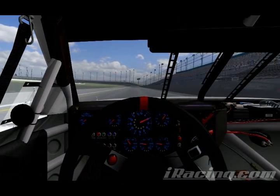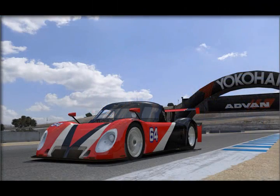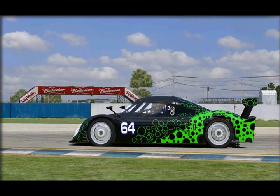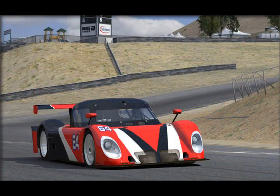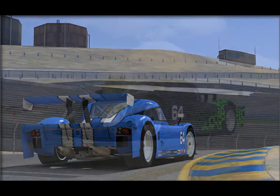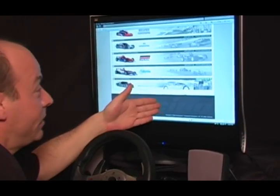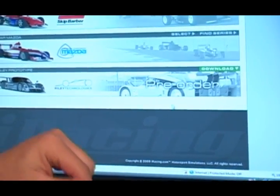And for the road racing fans, the Riley Daytona prototype is still delayed. Following the Rolex 24-hour race, the whole world is dying to try this prototype out, but they will have to wait a bit longer for the new pinnacle of iRacing road racing. Well, I got my Riley all paid for and ready to download as soon as it's available. We'll let you know on Inside Sim Racing as soon as it is.